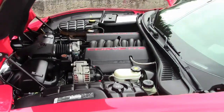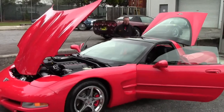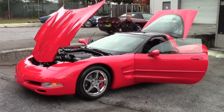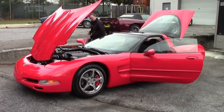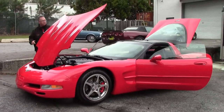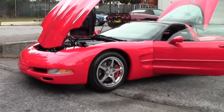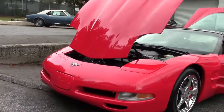Of course, the LS1 engine. This 2003 Corvette has 77,000 miles on it. It's in very good shape. 6-speed. Does have the 2-cone air intake. Other than that, she's stock and nice and clean.